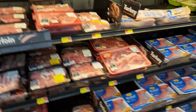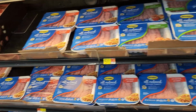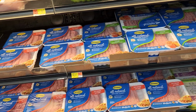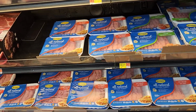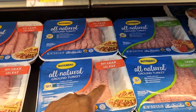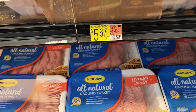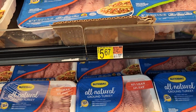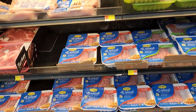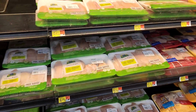All right, so moving along here, let's have a look at some of the ground turkey. I'm not sure how many people are buying ground turkey, but a lot of times when we are looking for an alternate to ground beef, we'll go with ground turkey. So let's see here. This is 85% lean, 15% fat. This one is $5.67. It's charging 28 cents per ounce. I'm looking for the per pound price on that one, but I don't see it. Let's have a look at the chicken.